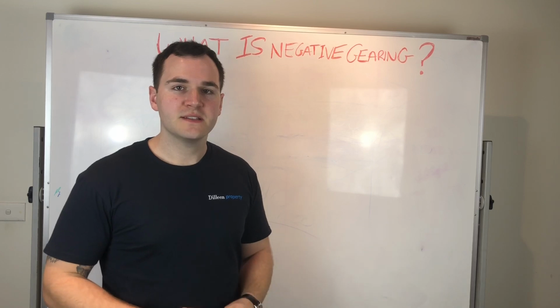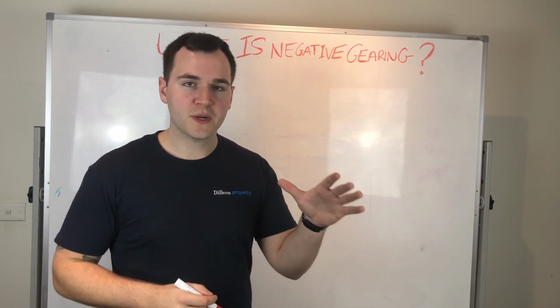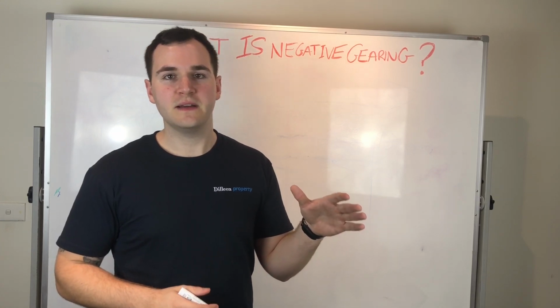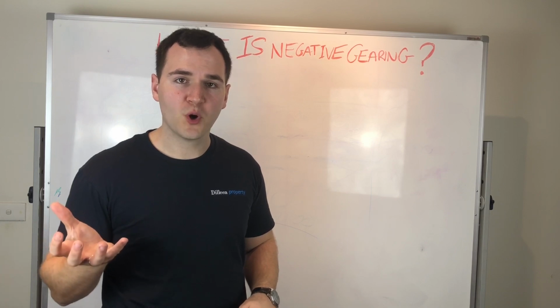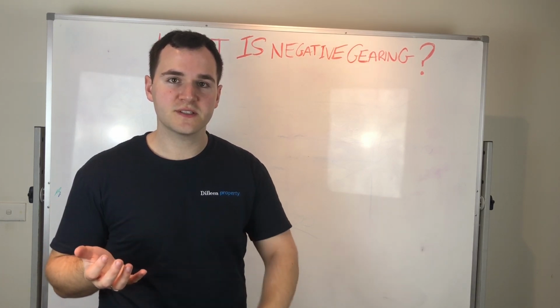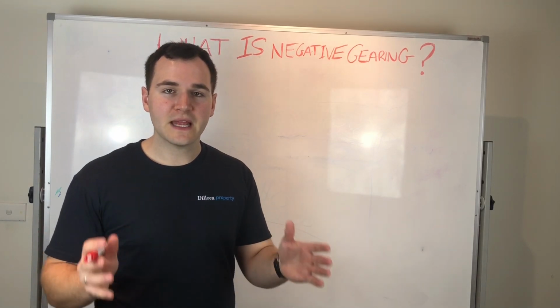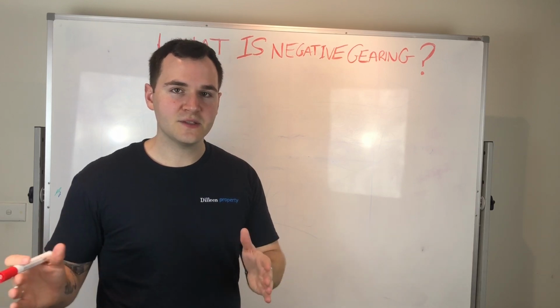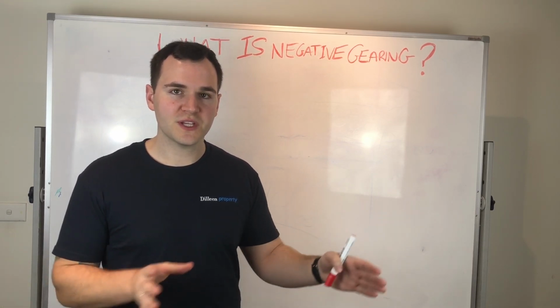Negative gearing is when you purchase an investment property and say the property rents out for $300 per week, and say it costs $400 a week to hold that property in terms of expenses: council rates, water rates, management fees, insurance. That costs $400 and you've only got $300 coming in. Technically, that property is negative geared by $100 a week. Negative gearing basically means you're losing money.